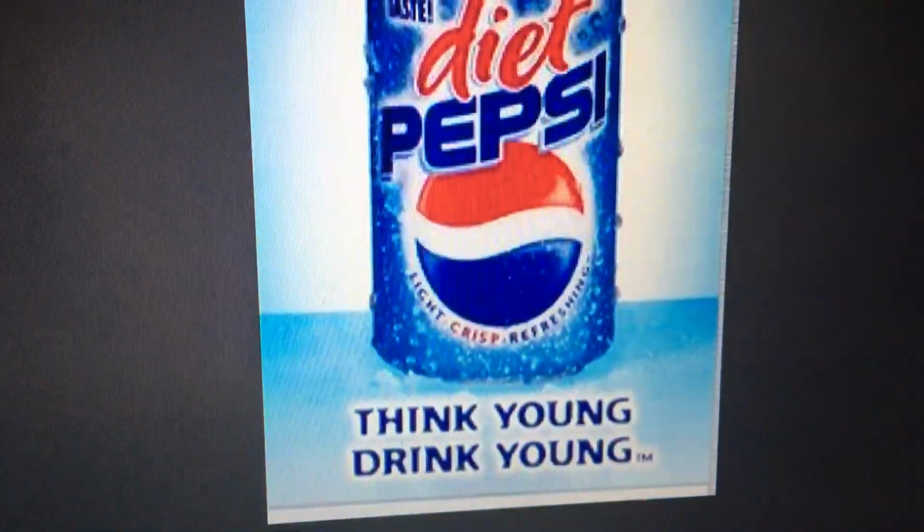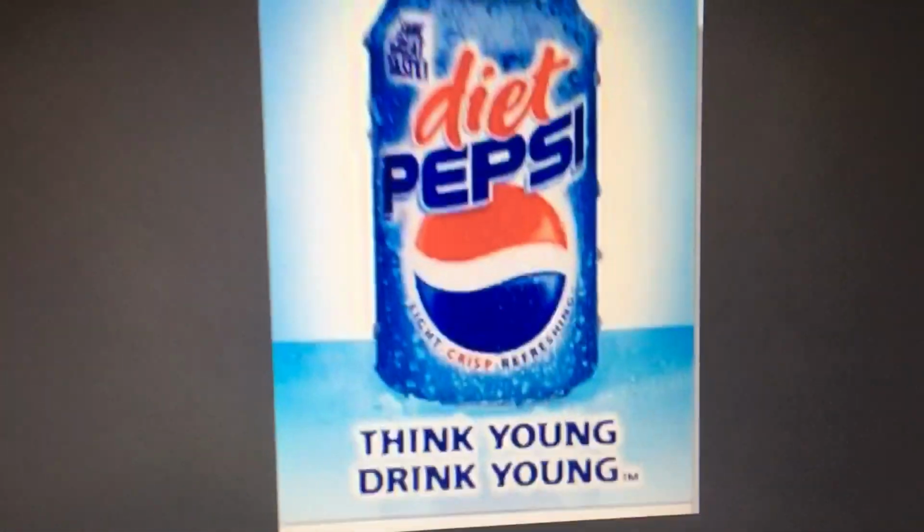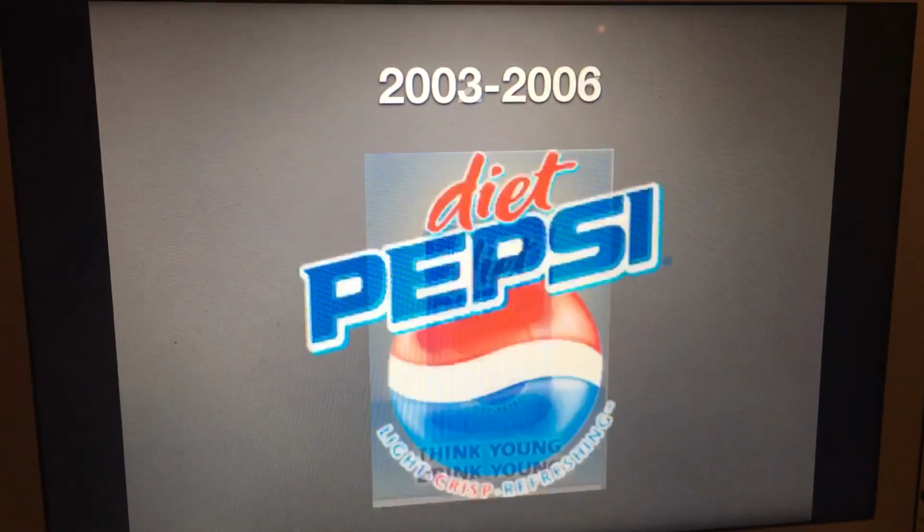We have the words think young, drink young in blue text with a white glow on it, with trademark on it. Sorry about that, folks.